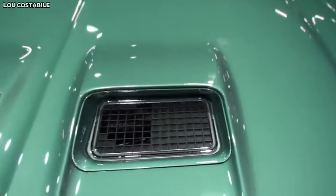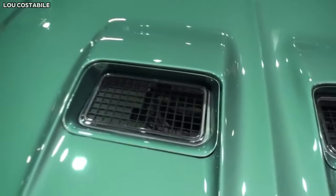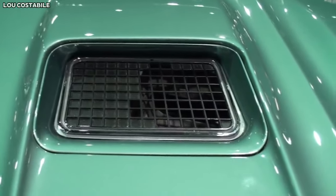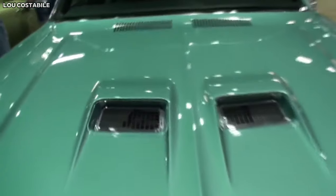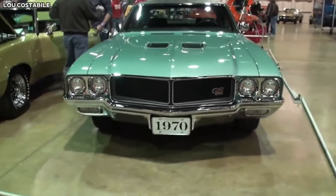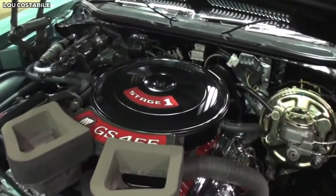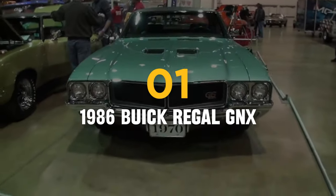Despite this, a more powerful Stage 1 version was unveiled. The Buick Grand Sport Stage 1 utilized forced cold air induction via twin hood scoops to generate its colossal power and torque ratings. Compared to the regular car, 10 extra horsepower was generated, giving a total of 360 horsepower instead of 350 horsepower.